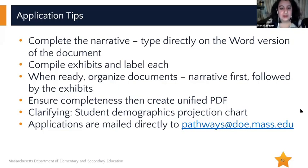When you're ready to organize all your documents, narrative first, followed by all your exhibits, thinking of them as attachments, and making sure that it's submitted in a way that's as user-friendly as possible for those who are going to be reviewing. Ensuring the completeness of these things and then ultimately turning that into a unified PDF. Again, this is just for usability for those who are receiving your application.